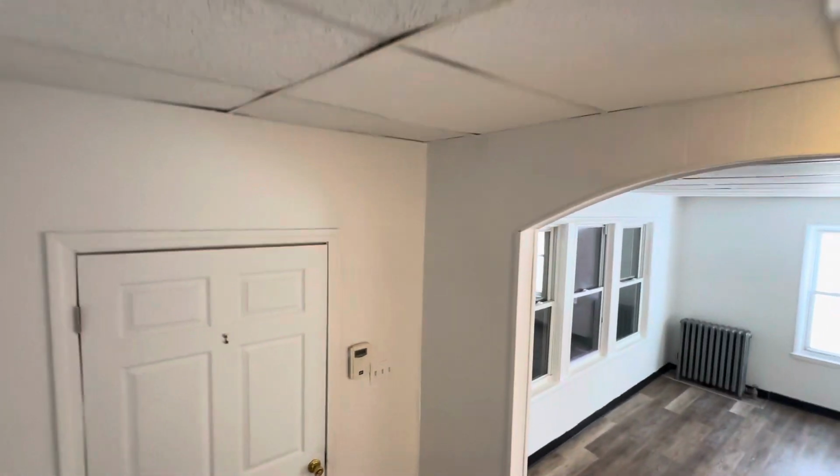So that's really all great to see here in this single family house. No sharing walls with really anybody, because it's its own unit. So, and yeah, that was 53 Wall Street in Worcester.